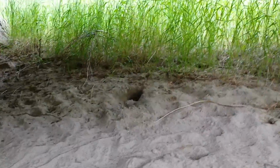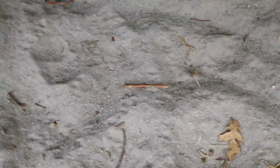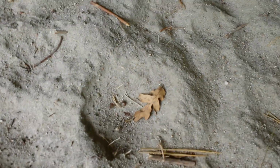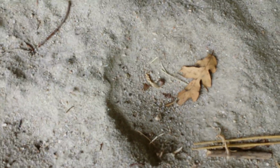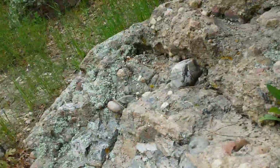Looks like something may have been digging over there. I don't see any scat or animal bones offhand. But it is nice soft sand, a beautiful place to sleep. See, that's kind of hard to tell. I mean, this could be the top, and this could be the center, this could be the rear. It's hard to say because it's sand. It gets disturbed real easy. Nice little cool cave, though.